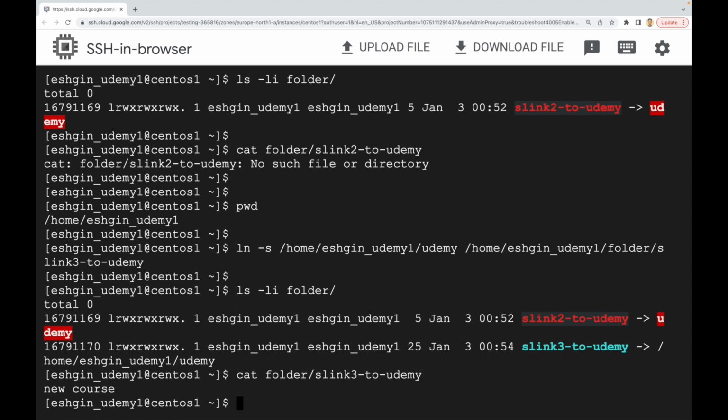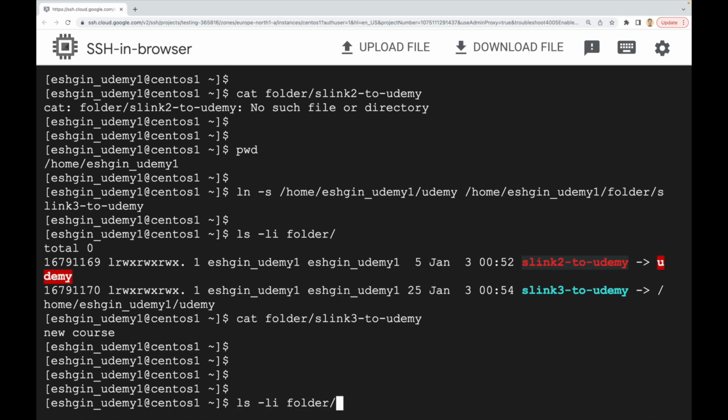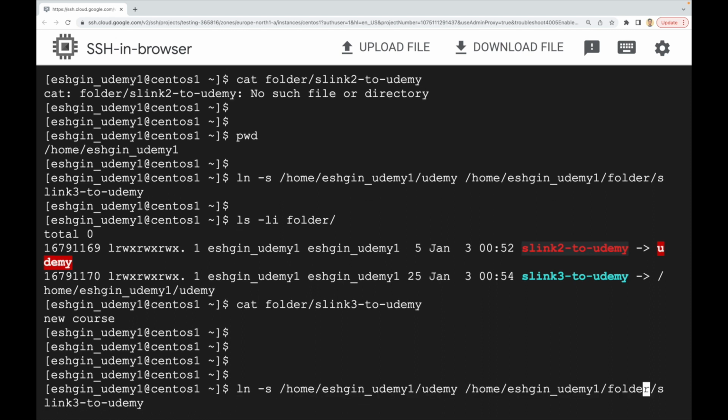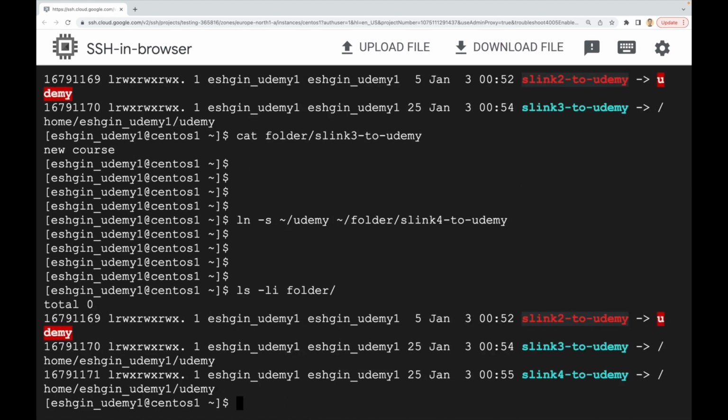By the way, I believe that I already mentioned in one of the previous tutorials that you can use tilde sign for the home directory path. For example, if you use this command, so instead of this path, we can just type tilde here as well. So tilde means that it's your home directory path, let's say. Let's just remove it and replace it with slink 4. Press enter. And if you do ls -li folder, so slink 4 is also created. It's not that important, I just would like to remind you that we can use this tilde sign instead of your whole path of the home directory.